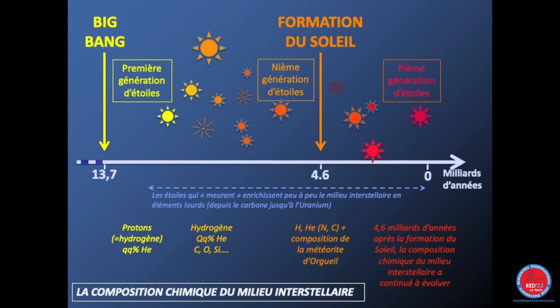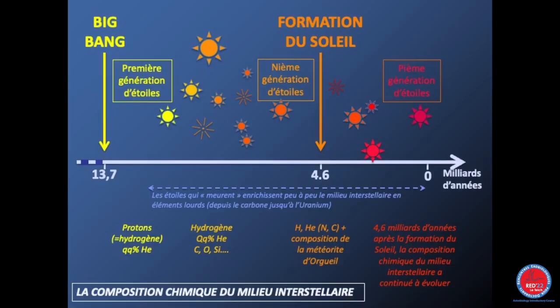Corinne told us about the galactic evolution, but that's really what's important: at the time of the Big Bang, the first stars that formed were comprised mostly of hydrogen. But with time, the medium has been evolving, and it's kept evolving. But what we have with Orgueil and with the meteorites that fall are the composition of the interstellar medium 4.5 billion years ago. That's what's really important. That's the composition of the interstellar medium 4.5 billion years ago. This is what we find in the meteorite Orgueil.